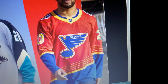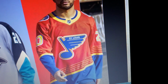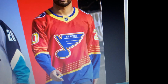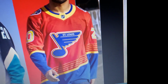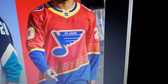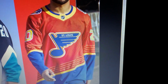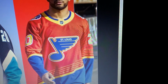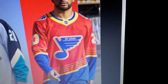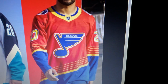They could have even done an early to mid 80s reverse retro, but in navy blue. I've heard the idea of a yellow Blues jersey kicked around, but they're not the Reds, they're not the Yellows, they're not the Golds, they are the Blues. For a few games, this jersey's going to be interesting, that's for sure. But would it have been my choice for the Blues to wear a red jersey? No, definitely not. I never thought the Blues would do a red jersey before, so this is definitely going to be interesting.